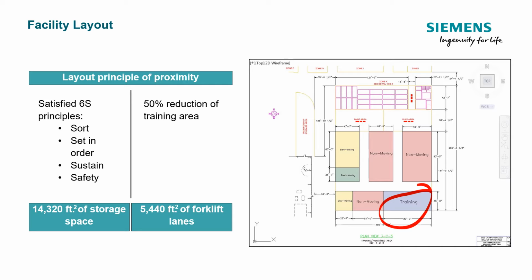But we did incorporate a lot of new forklift lanes. As you can see in the white, all of this is now forklift lanes, and these are 16 foot wide, which is up to their specification, and it's what's necessary for moving some of the bigger parts in and out of the area. With this, we satisfied some of the 6S principles that you see listed there: sort, set in order, sustain, and obviously safety. This in total has about 14,000 square feet of storage space and about 5,000 square feet of forklift lanes.